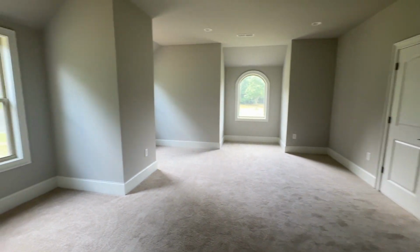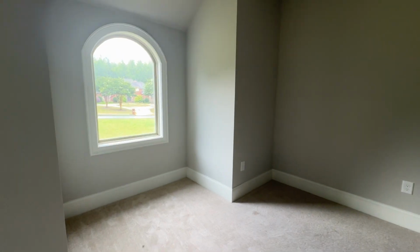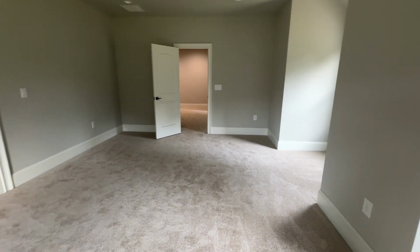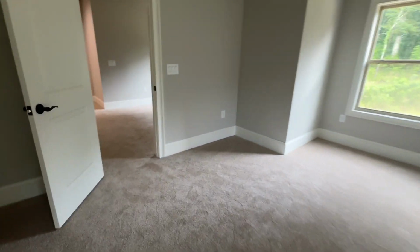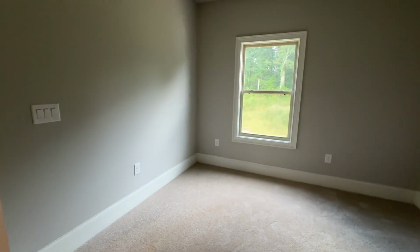So this has like a bonus room. This would be an amazing space for like an in-law, if you know, or your mother or father, if they live with you. In this case, that's not the case for my clients. This is like a little dungeon area off from this room, kind of like the attic space, if you would. So we're gonna go back through here. Okay, that actually could have been like a game room. Turn these lights off.